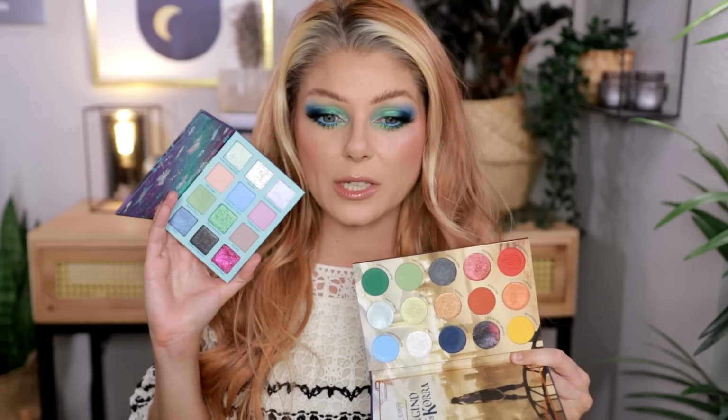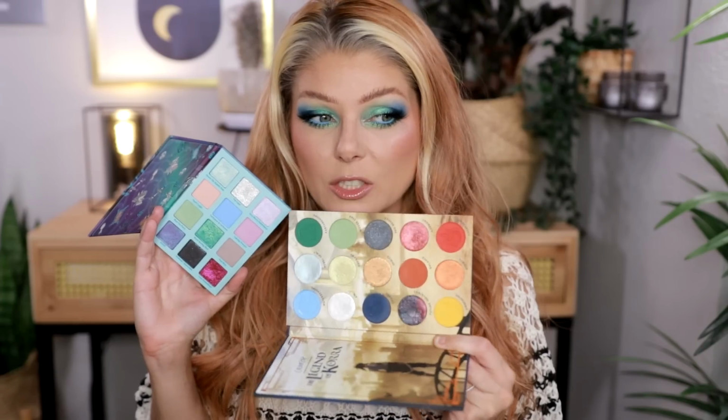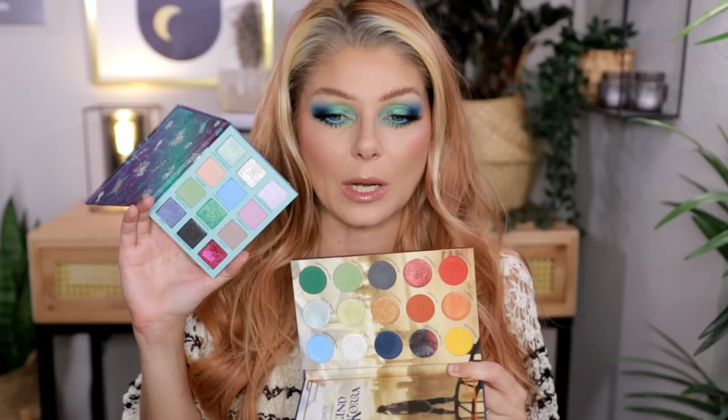I don't like it. I want everything to be this kind of cardboard packaging. Absolutely love it. I've only swatched these palettes and used a couple of these shades, but I will say just from swatching them, I feel like both of them feel very nice. This is more my color story because it has more dark shades to choose from, and it just is a little bit more well-rounded in my opinion.